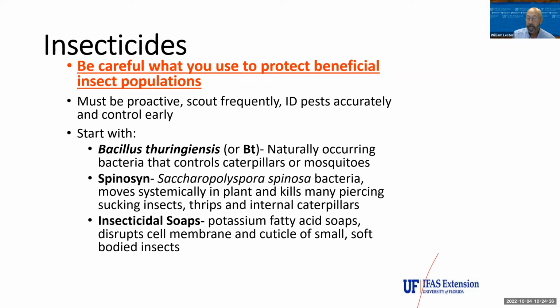ID pests accurately. So thinking back to the very opening slide, I had that great big pretty caterpillar. For that, you need to be aware of exactly what it is before you go grabbing some kind of spray and spraying randomly all around your yard. So you need to be able to ID what you're dealing with before you contact us, because if you say, I have bugs, I'm going to say, what kind of bugs do you have?